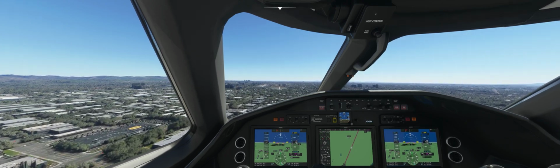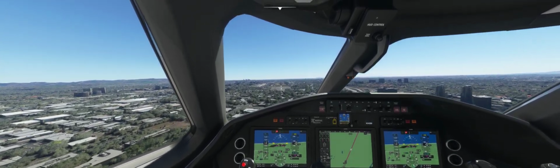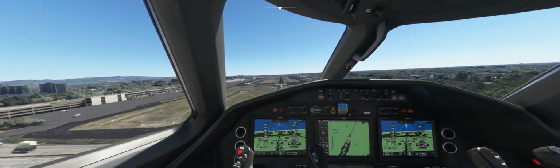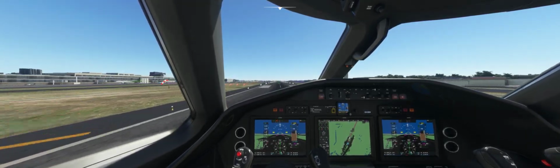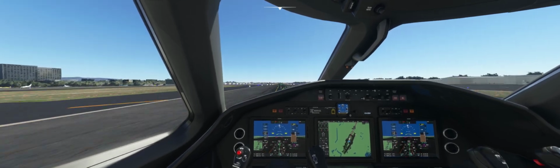Autopilot. Airspeed's fine. Engine sounds are a little different, a little noisier. That looks great. Coming in over the 405. 2 and 2. Middle marker. Two zero right confirmed. Pretty buttery. Spoilers are up, reverse is on.